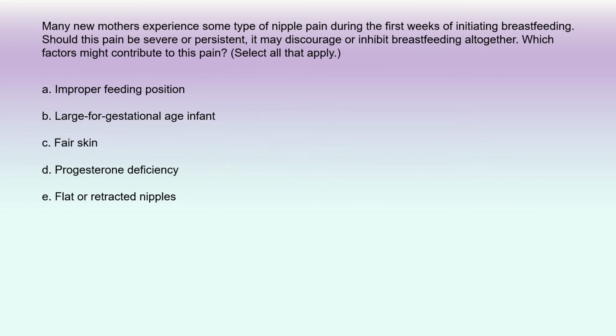Many new mothers experience some type of nipple pain during the first weeks of initiating breastfeeding. Should this pain be severe or persistent, it may discourage or inhibit breastfeeding altogether. Which factors might contribute to this pain? Select all that apply. A. Improper feeding position. B. Large for gestational age infant. C. Fair skin. D. Progesterone deficiency. E. Flat or retracted nipples.